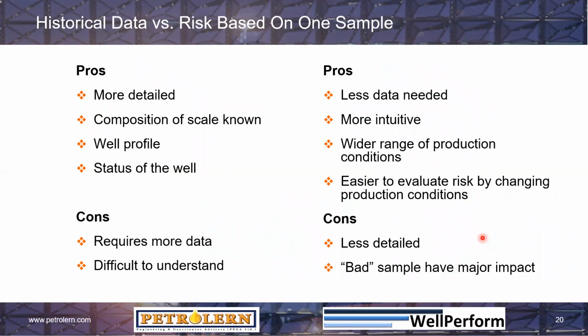So when we look at these 2 examples, we have the historical data and we have the risk-based one for one sample here. And there are some pros and cons, of course, to what model would be best suited for the conditions that you have, either in the oil well or the geothermal system.